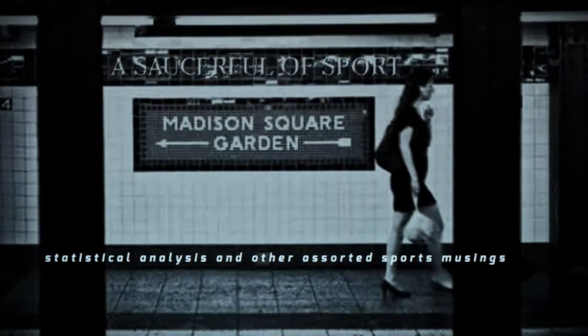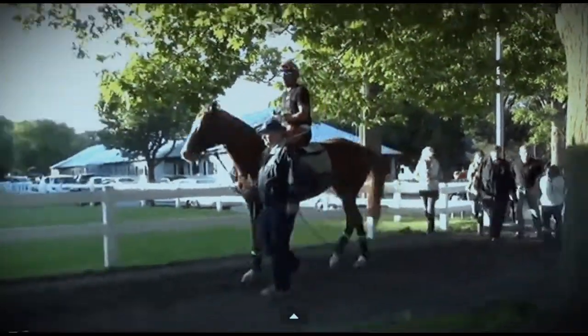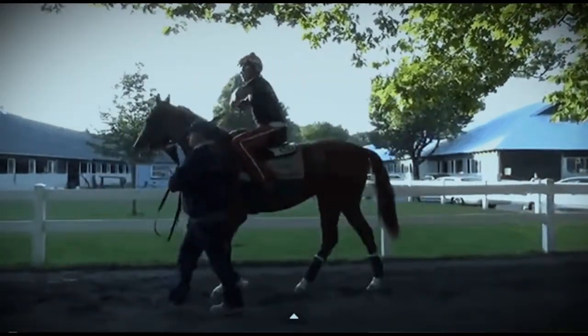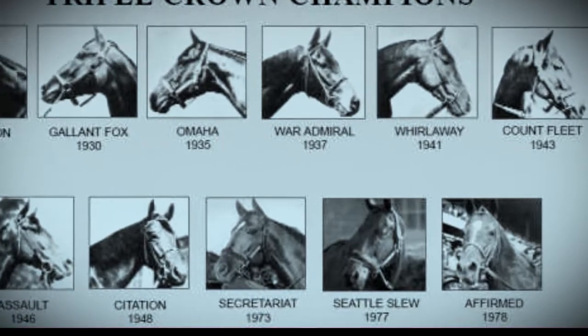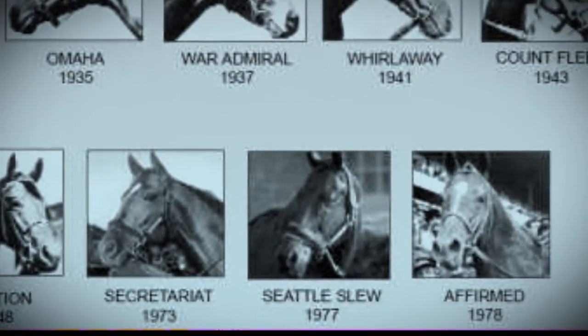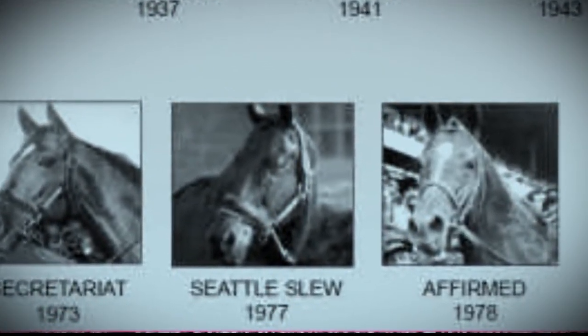At the Belmont Stakes, California Chrome will attempt what has become the impossible: win the three most famous races in the sport of horse racing over the course of just 6 weeks. It hasn't been done since Affirmed in 1978. But this year, something that feels a little different has developed.